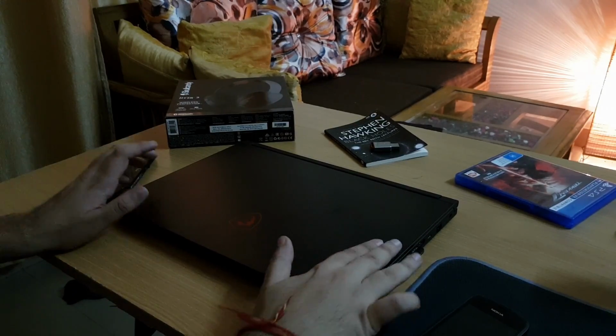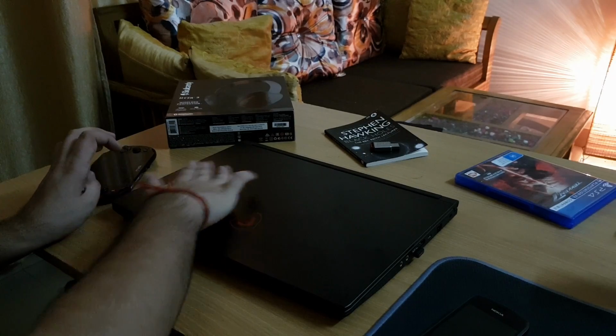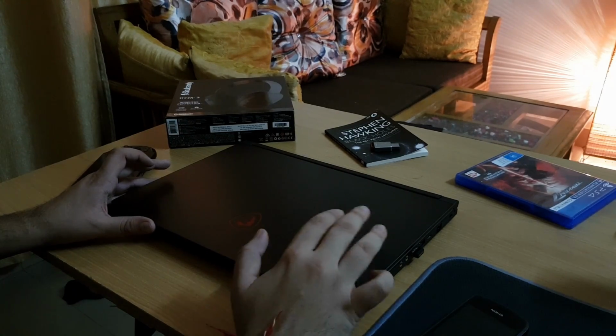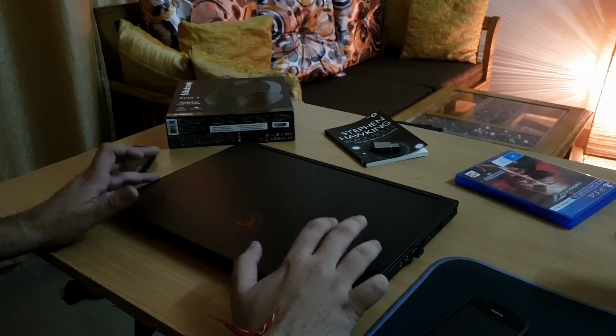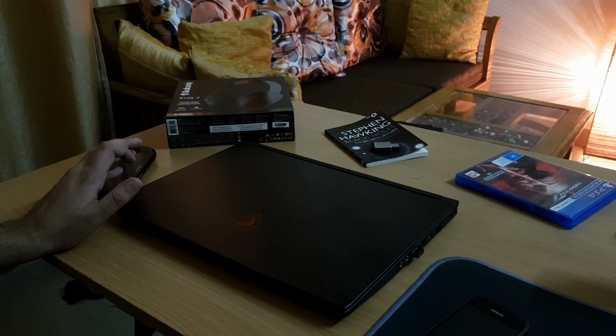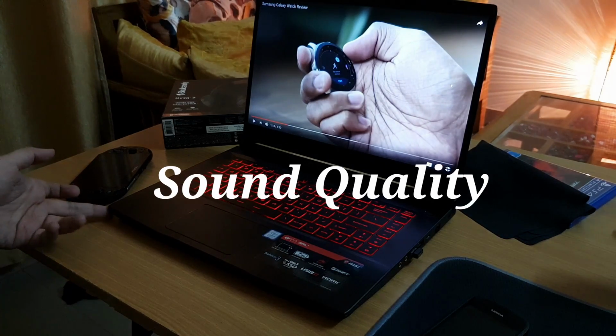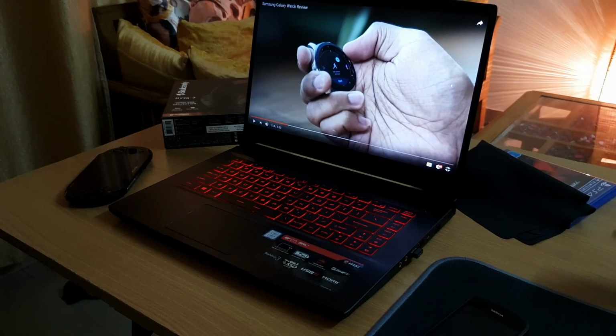And as you could see me getting rid of these fingerprints, this is a fingerprint magnet. You need a cloth at all times to keep this laptop clean. So let's have a listen to the audio, shall we? As I was referring to those 2 watt speakers that are down there, those downward firing ones. So let's have a listen to it.